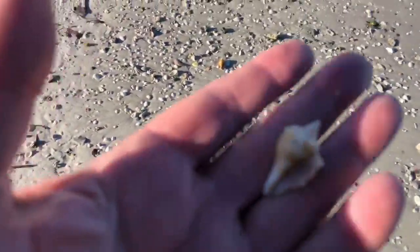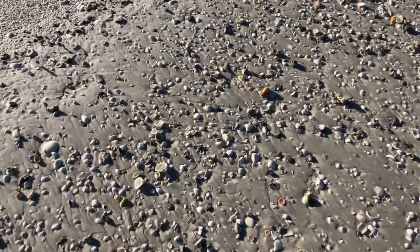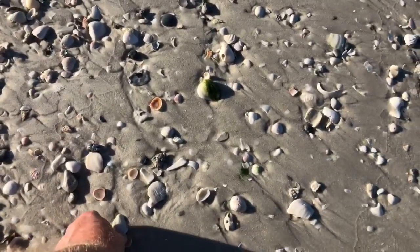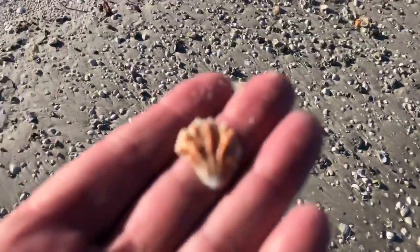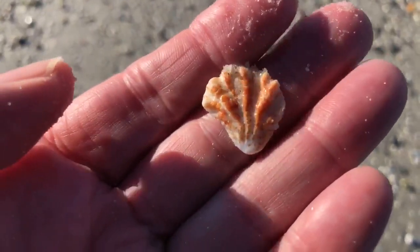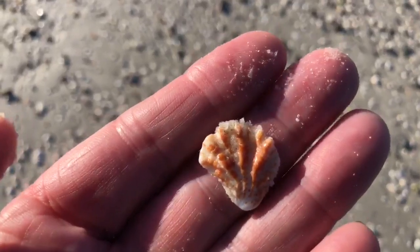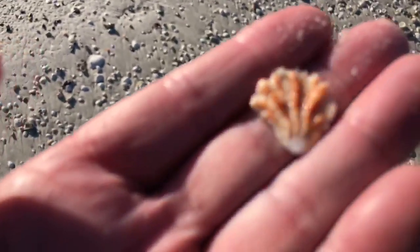Here's something else that I haven't shown you this morning. I always like showing you these during my beach walks, and I kind of forgot lately. I just take them for granted. They're so common. The little kitten's paw shells. These are all over the beach. All different colors and sizes. The little kitten paw.